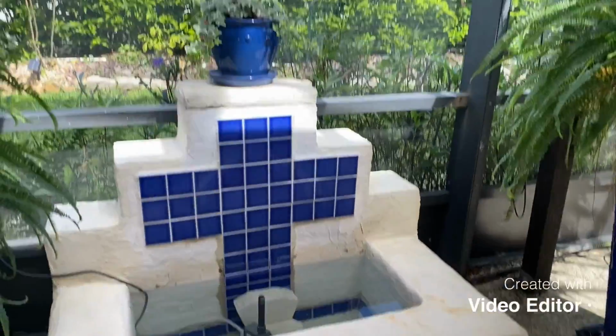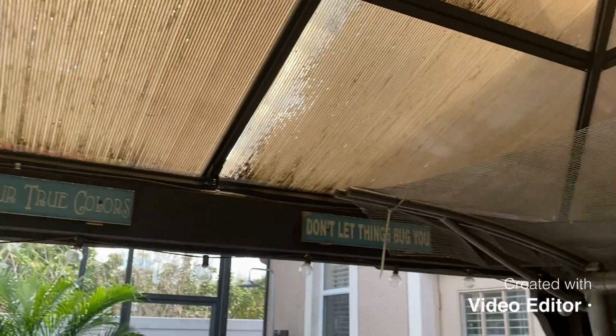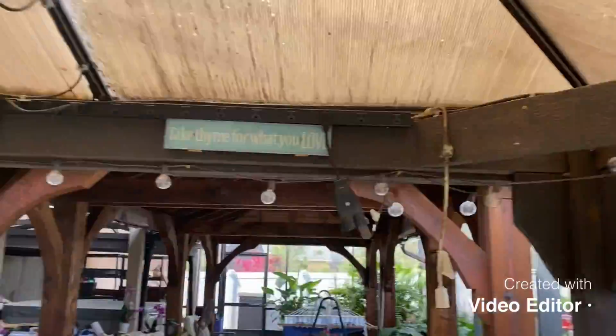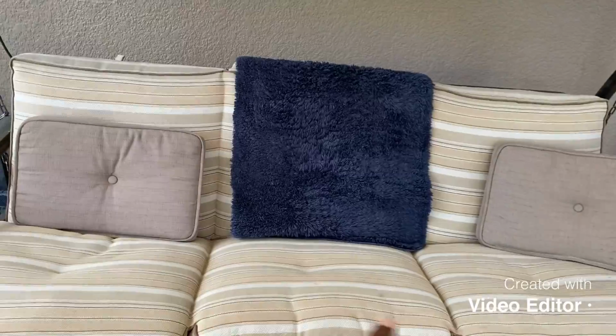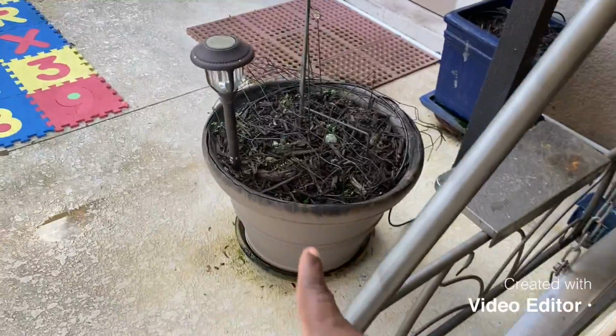It actually works. And then in here, my grandma gave us these different signs that say stuff in them. They're all back there too. So she gave that to my mom for Christmas one year. And then me and my mom got this fan at Home Depot. It actually works and it's really cold. This turns into a bed. You can actually sleep on this. This turns into a bed and look at the stars. I don't know what she's trying to grow there.